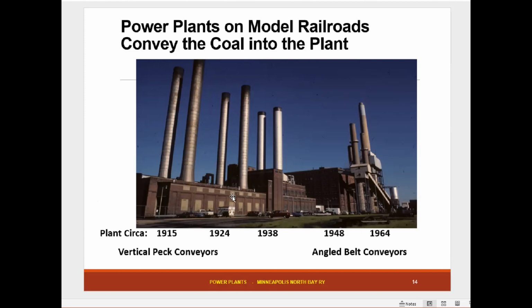Here are the chimneys, just big, tall chimneys. Then in 1924, they still were at about 225 pounds. In 1938, they went up to 400 pounds because now they're getting better materials. But they still pushed the coal into the building here, and then they had these peck conveyors. I'll show you a peck conveyor in a minute, just like a grain elevator. They would bring the coal up here and distribute it to the boilers.